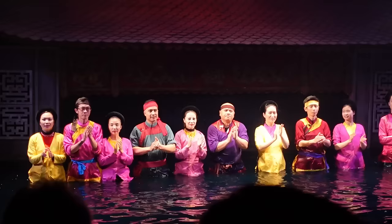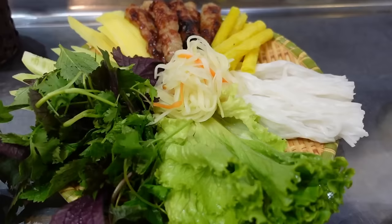Nanonood kami ng puppet show, guys. I don't know if mababaw lang yung kaligayahan ko, pero natuwa naman ako. But there are parts na parang inaantok na talaga ako kasi hindi ko maintindihan, kasi naka-Vietnamese siya. Nakakaliw naman. First time ko manood ng puppet show. First time namin both manood ng puppet show. So that's why we enjoyed it. It's something different. And now it's time to eat dinner.